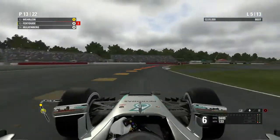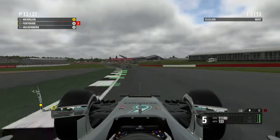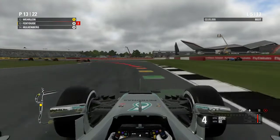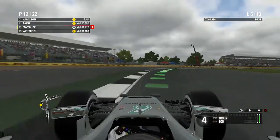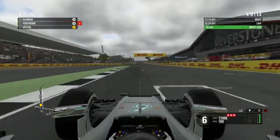And now coming through Stowe corner here, a little bit out of shape on my entrance there, making me affect on the exit. But Pascal actually comes into the pits, and that's going to be the end of his stint on the soft tyres. Again, end of lap 5. Lewis Hamilton goes through and sets the fastest lap of the race so far. So Hamilton clearly showing that the Mercedes has still got some pace, and Hamilton did not make a pit stop.